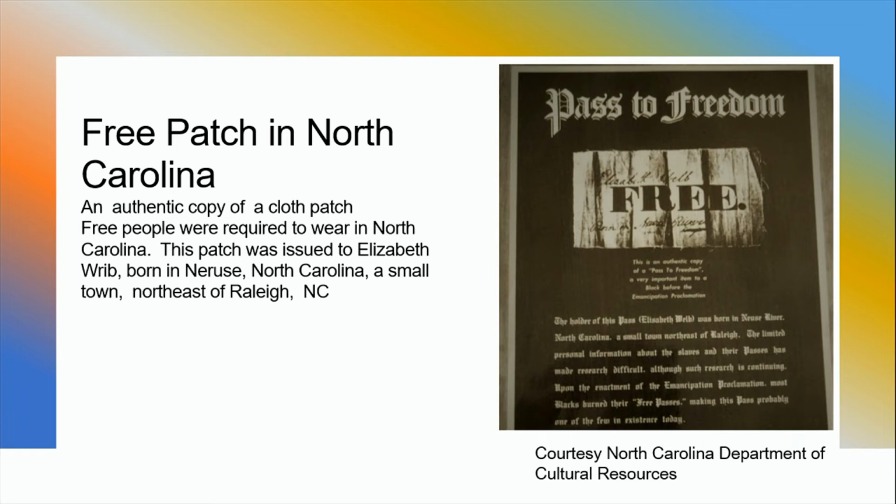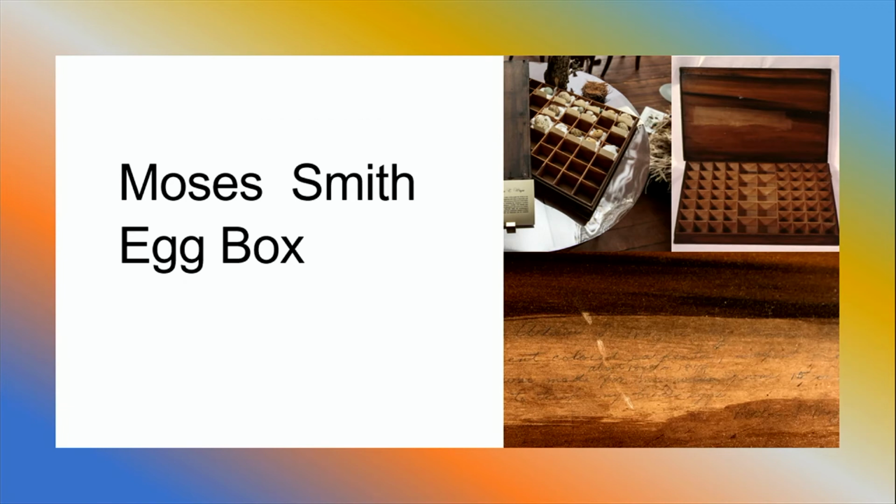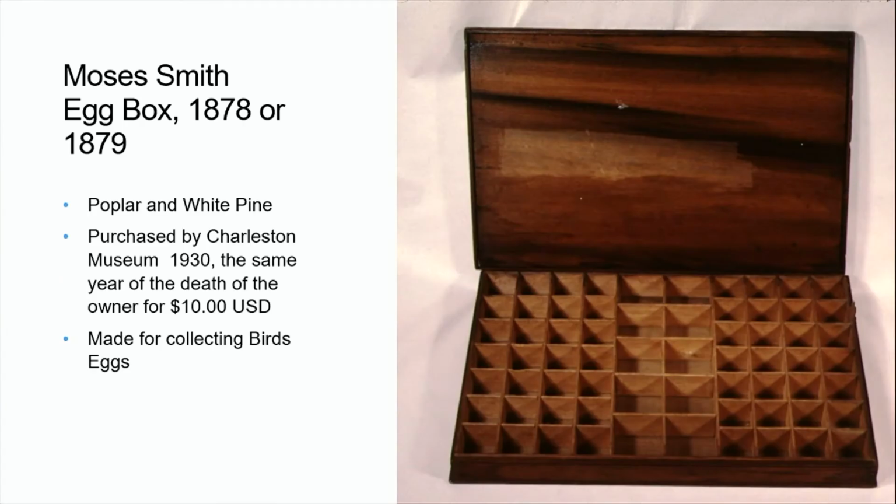So moving on to the next object, Moses Smith egg box. This was another object that I found out about while I was at the Charleston Museum. It's made from poplar and white pine, and it was purchased by the Charleston Museum in 1930 for $10. And it was made for the person who ultimately became an ornithologist for the Charleston Museum to collect his bird eggs.